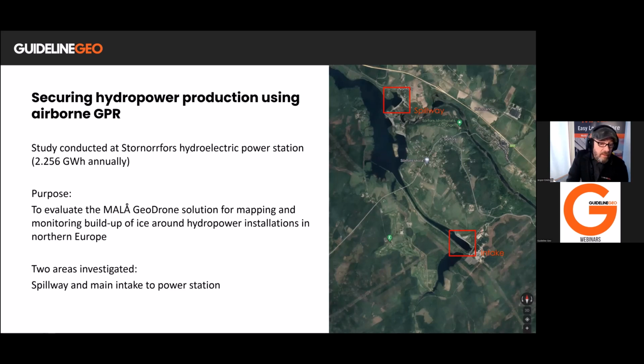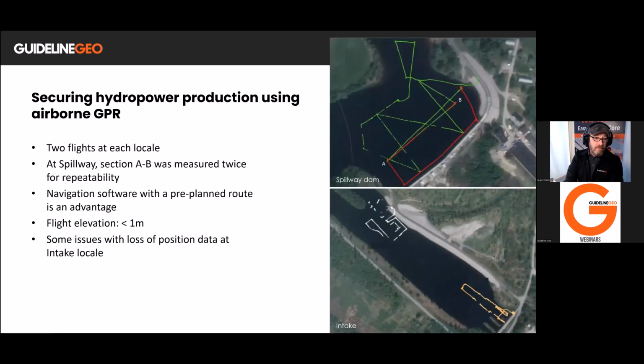We looked at the spillway, a little bit north of the major intake, and we also collected some data at the intake. We tried to evaluate the MALÅ GeoDrone solution, and we used the higher frequency for this project, the 600. So at each locale we did a lot of different flights, but these are the major ones, and we also repeated some lines in order to look at the repeatability of the study.